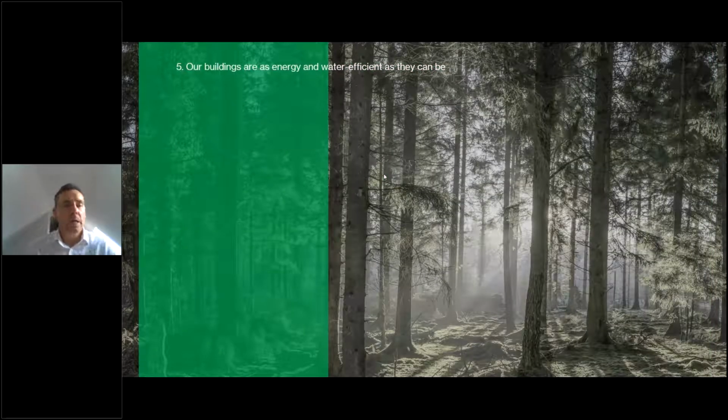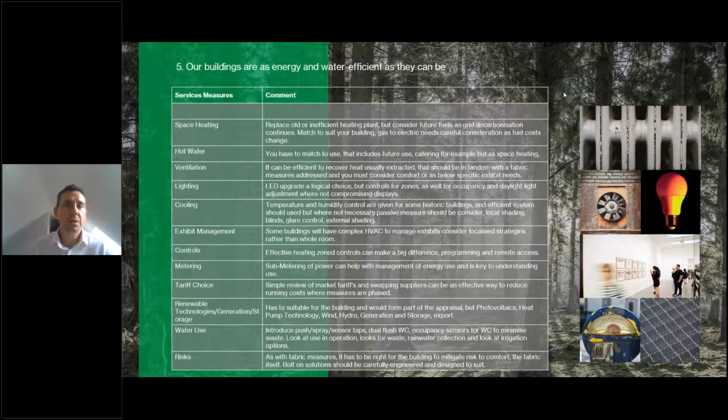If you've looked at fabric measures, you now need to look at services. So you have to think about space heating, hot water, ventilation, lighting, cooling, and exhibit management, obviously, because some of these buildings have exhibits that need humidity and temperature control to safeguard them. Controls, metering, tariffs, renewable technologies, and then water use.